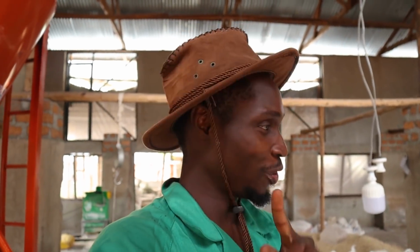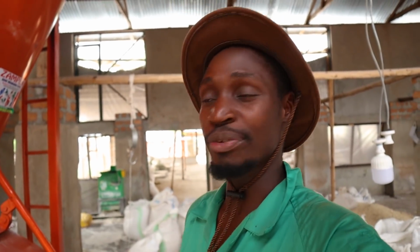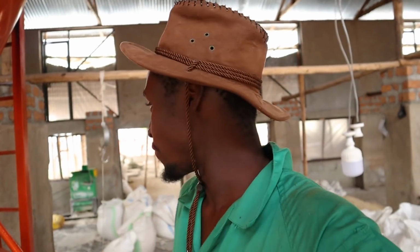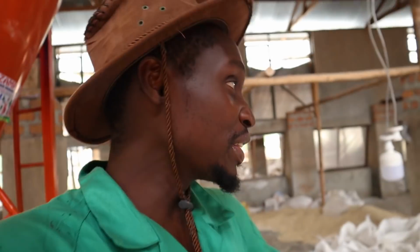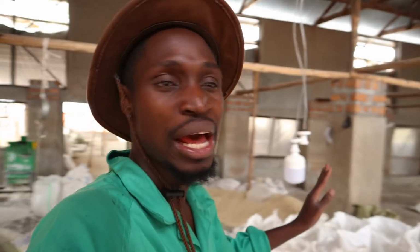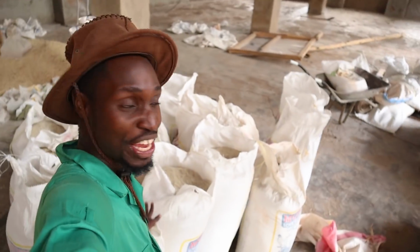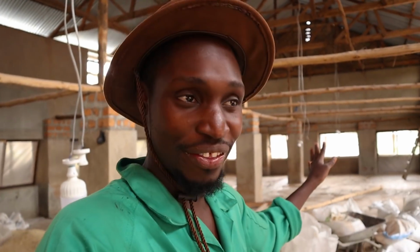So it does save you all the hassle of using a shovel. With this you can mix a ton every 30 minutes. That's such a lifesaver. And so this area, we've just started using it, but this is where we keep all our mixed feed. So everything that has been mixed, just like these bags over here, will be carried right over to the end there, and they are stored there.